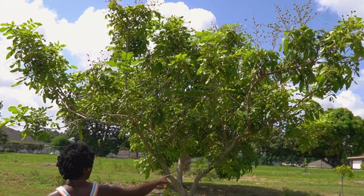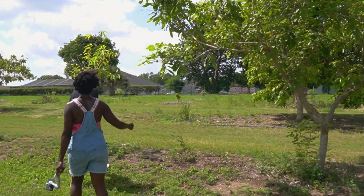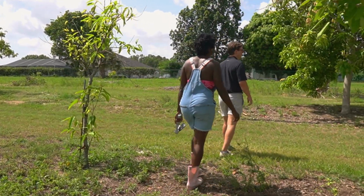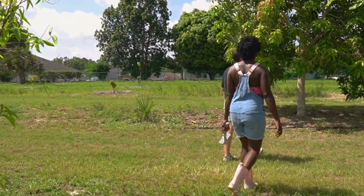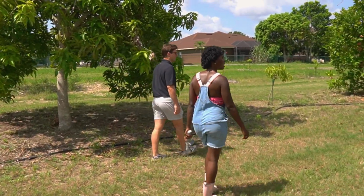Oh, and that's the wax jambu. I saw you posted a video of it the other day. The rose apple, or is it a mountain apple? That's just wax apple, wax jambu. Word. It's a good fruit. It's refreshing on a hot day like today, you know.